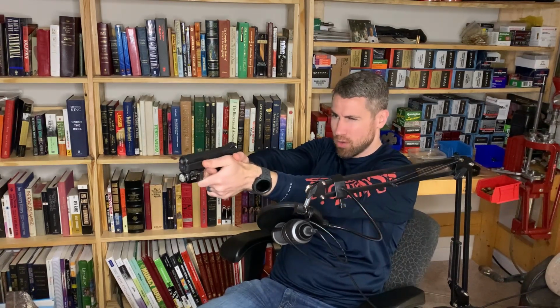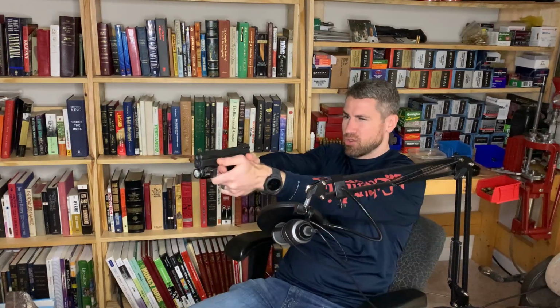Now with a striker fire gun, you're going to have to rack that slide every time. With this double action, single action, I'm able to continue to shoot double action at my target and make sure that I can maintain my sight alignment through each trigger pull, which with this 10 to 12 pound trigger is a little more difficult. But it's a great training tool. If I can do it on this, my much shorter and lighter striker fire guns, or this gun in single action, becomes very, very easy. That type of trigger control and grip is important.